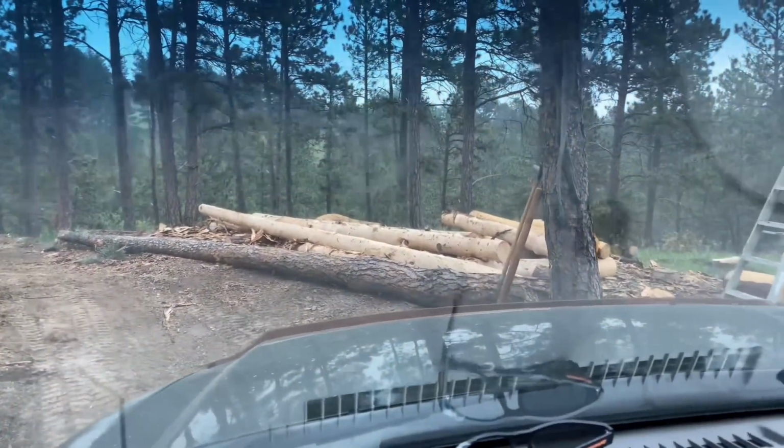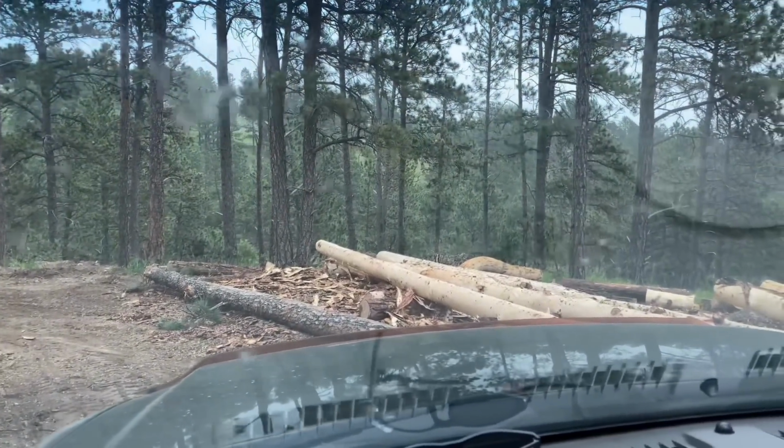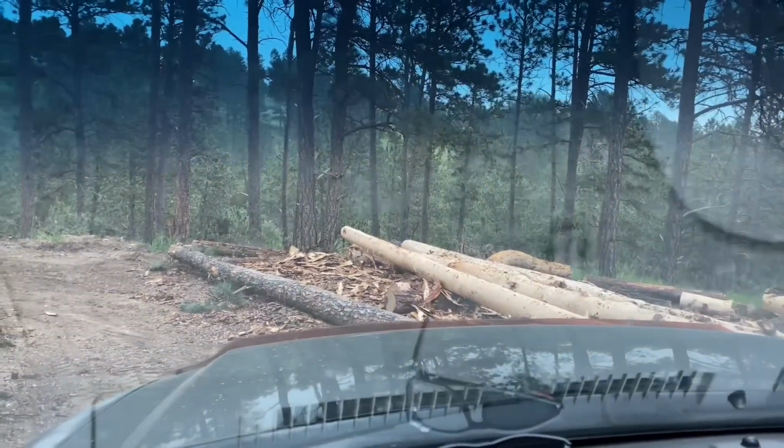I just measured it, 41 feet. So I'll be able to get that ridge pole up here as soon as it dries. That's good news. All right, we'll peel it in the morning. See ya.